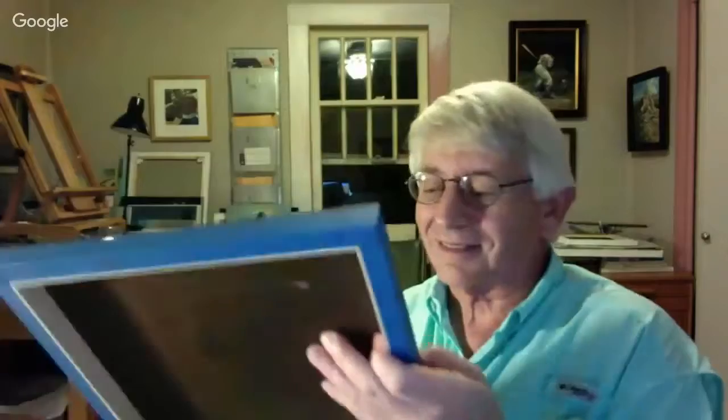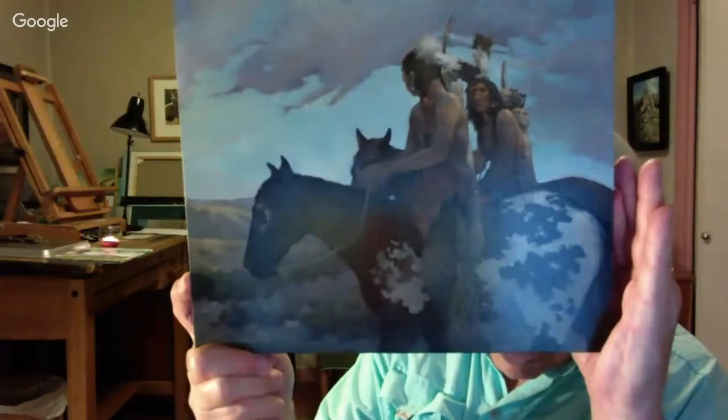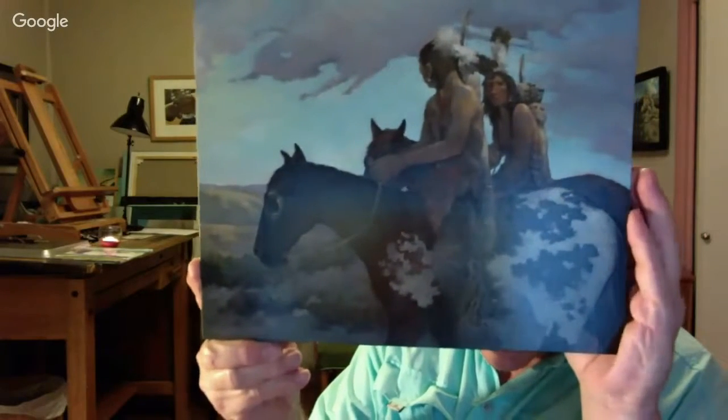Now, how do you pronounce Buda, just south of you? That's where they make clayboard. Terry mentioned how important the idea is. Well, look at the idea behind this image. There's more going on there than just two Indians on horseback.